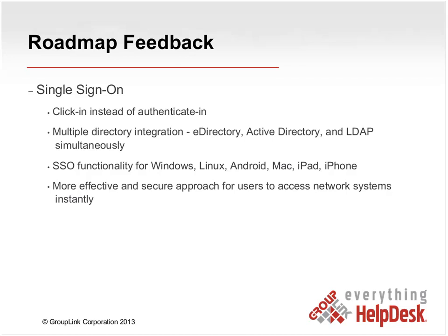And it'll work with Windows, Linux, Android, Mac, iPad, iPhone, so any device that you're currently using to access the help desk, you'll be able to just click in. And obviously single sign-on is important because it's more effective and it's a secure approach for you to access your network systems instantly. So we'll have Keaton launch their next poll for us.